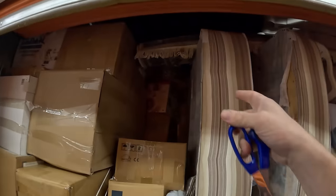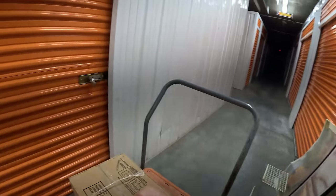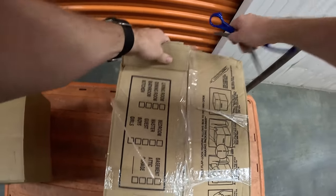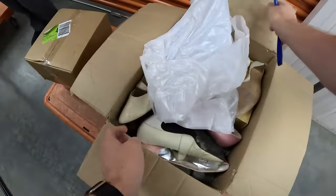All right, we managed to squeeze just a couple things out, and stuff's falling out. We got plastic shelves and everything. So let's take a look in a couple boxes to see what kind of stuff we're dealing with there. It looks like it's going to be anything good or what.